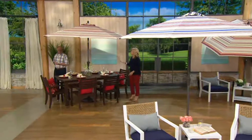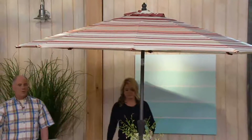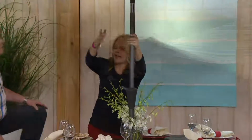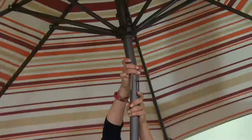Now you know what it's like too, Dan, when you've got the sun coming in at 5 o'clock at night, from the side. The sun always appears to be moving. Fact is, we're always moving around it. We never stop. Exactly. So that tilt. There's your tilt button right there. Watch your head there. I'm good. Okay, there you go.